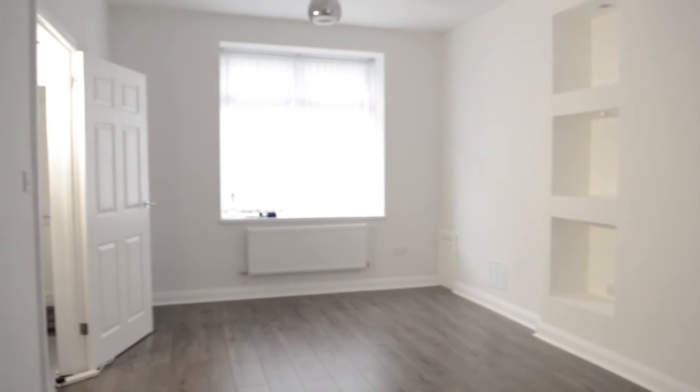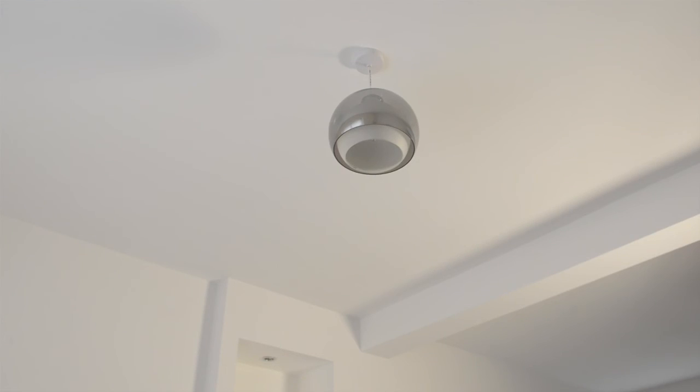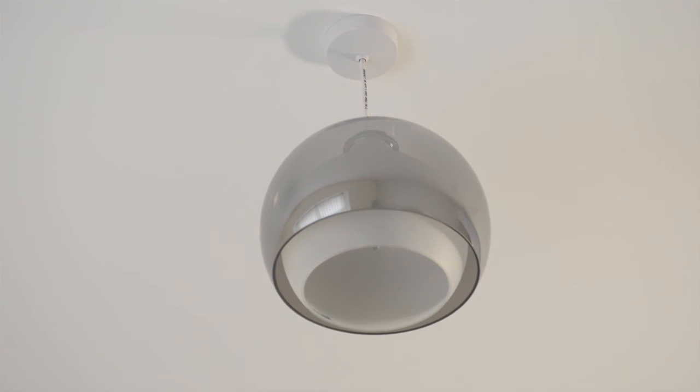We kept the whole feel of the room light and airy, and we used a very light, very pale grey paint, which is quite modern and quite contemporary again. And we used on the floor a grey oak, which then flows through into the kitchen and then onto the bathroom. So you've got a flow from the front of the house right through to the back of the house. Just to dress it, we put some contemporary lights in, which we leave for the buyer as well. And then we put some blinds just to finish and dress the property.